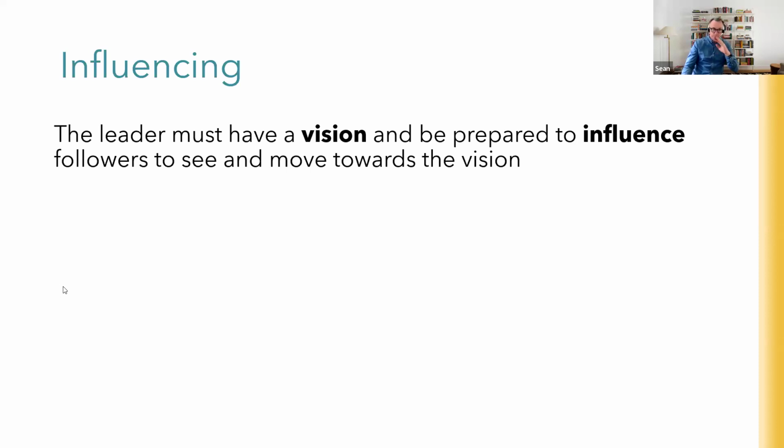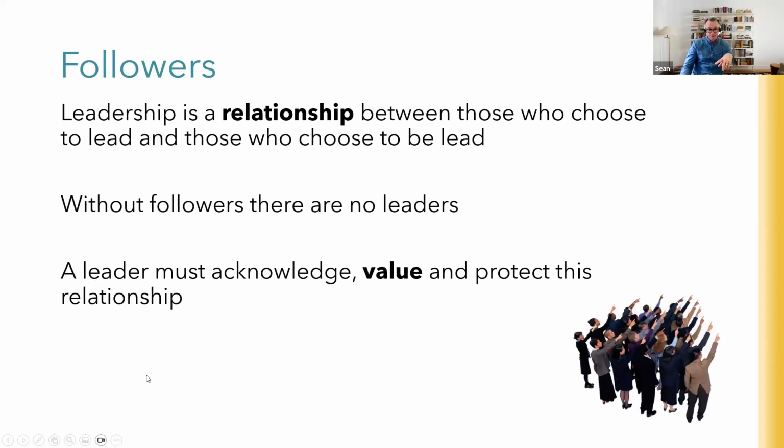And then the last one, and it's strange that it comes last because it is the most important, followers. Leadership is a relationship between a leader and a follower. It's not a subscription service that the followers sign up for blindly. It's one that they go into willingly. And it is a relationship because without followers, there are no leaders. Absolutely. The followers give consent to be led, and at any point they can withdraw that consent to be led.